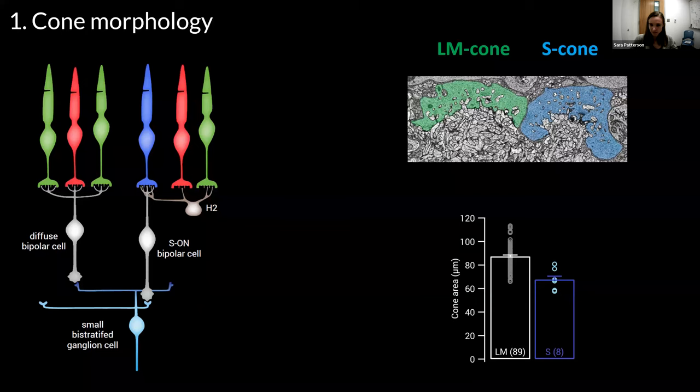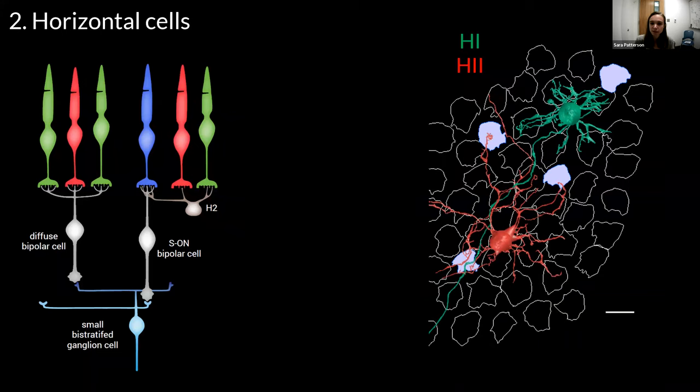Now the primate retina contains two types of horizontal cell. The H2s preferentially contact S cones, while the H1s avoid S cones entirely. We reconstructed both and found that each S cone was extensively innervated by the H2, but not the H1 horizontal cells.